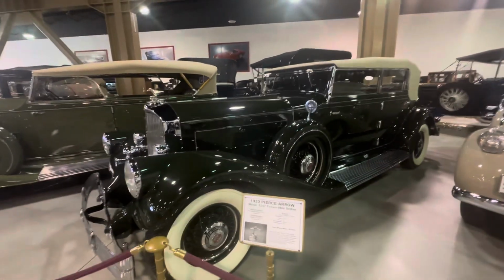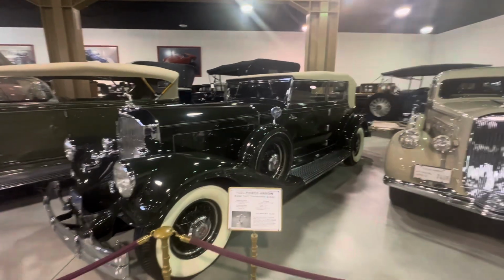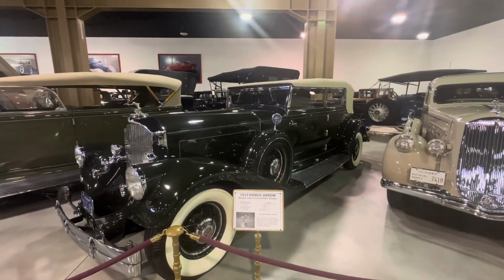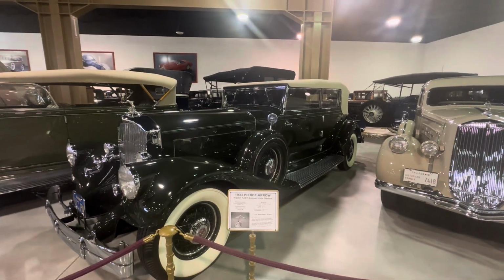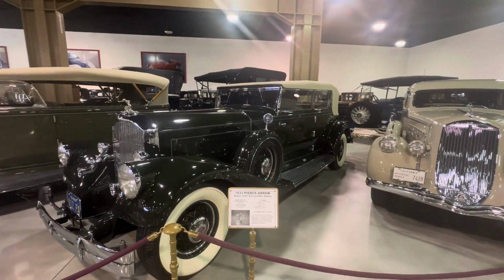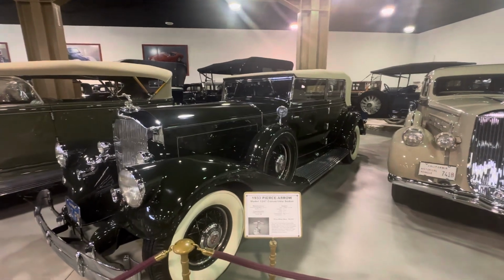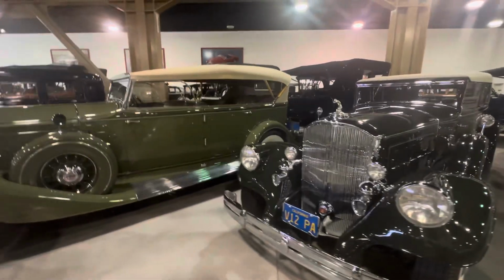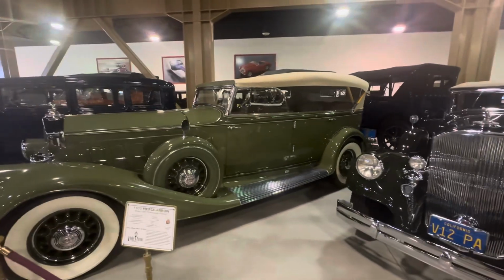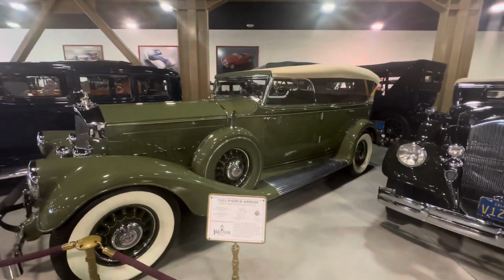1933 Pierce Arrow Model 1247 convertible sedan. Price when new was $5,250. Was one of the most expensive built in 1933. Cool. Again, so many vehicles here. I could spend probably 30-40 minutes on each car.